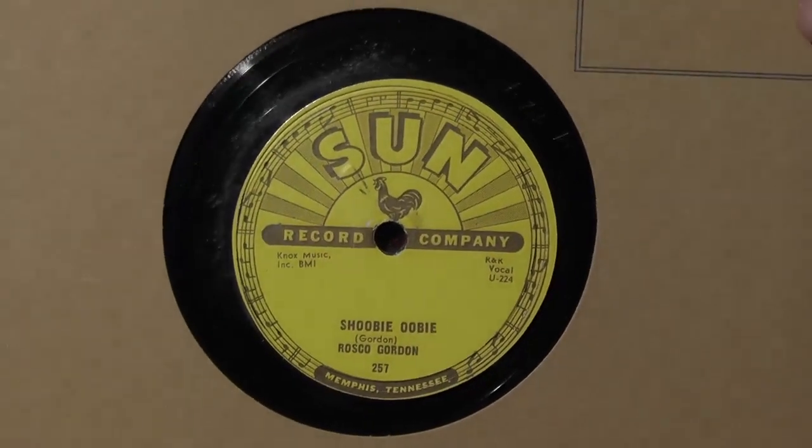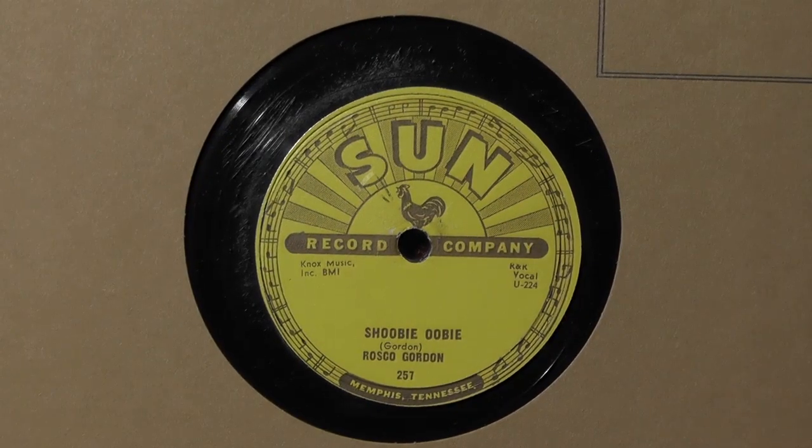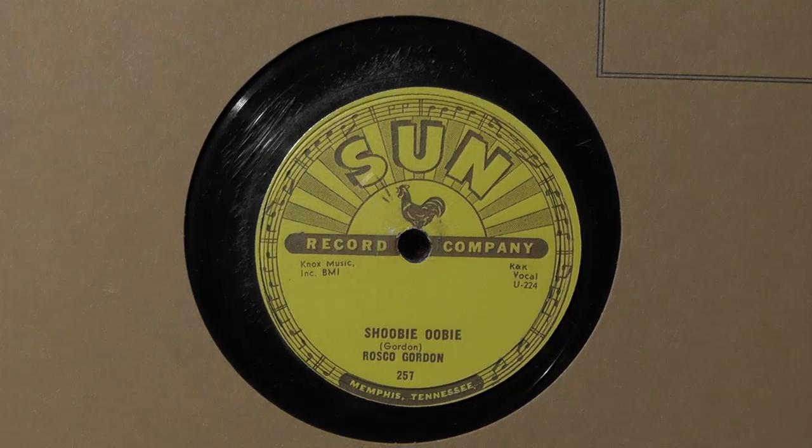$50 minimum. We have a lot of good and also obscure and or rare and or expensive records in this post-war section because I picked up a huge collection about a month or two ago, and we're going to be seeing a lot of that in auctions coming up. So save your nickels because you're going to need them.